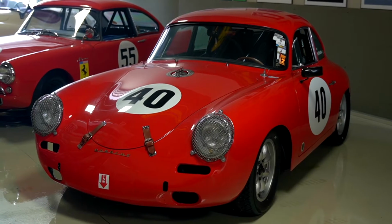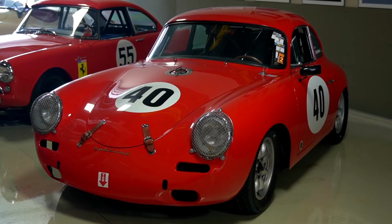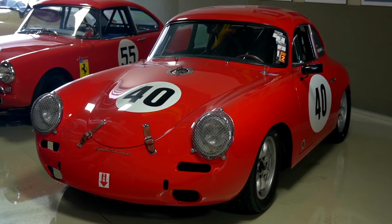Well, I've gotten very comfortable at Sebring in this car because I've probably spent more laps at Sebring than anywhere in this car, and so I enjoy racing at Sebring. Despite what people may say about the bumps, you get used to them. You know exactly where they're at. So I've enjoyed the car, and we'll continue to campaign it.